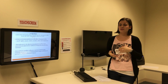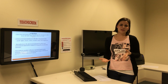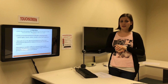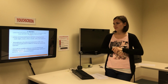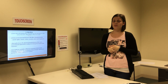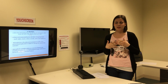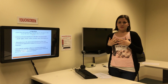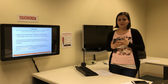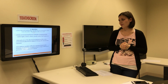For example, the smell in the store, the lighting, also the music that's playing in the background, colors, how crowded it is, how safe they feel in the store, and also how well they are treated by the employees. And atmospherics are defined as a physical manipulation of the environment to change the mood of the customer. So marketeers try to change the mood of the customer when they create a big store, for example, with good lighting, nice background music, and nice colors, so that the customer is more likely to buy at their store than in any other store.